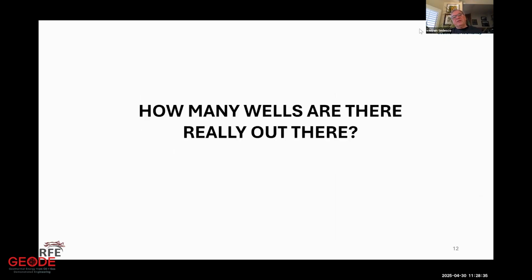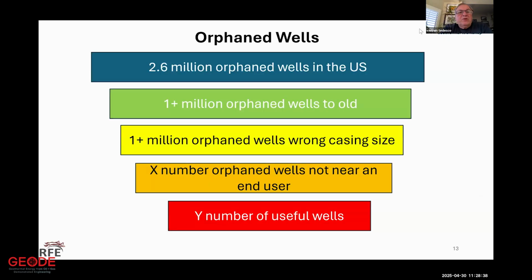How many wells are really out there? Well, let's take a look at that. 2.6 million orphan wells in the US. Some people say 3 million. Some people say less than 2. Many of these orphan wells are too old. We can't find them. They don't have any data.